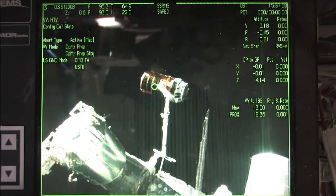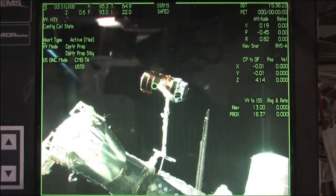There will be three of those. After that, one at 7:20 p.m. and the last one at 11:50 p.m. again on Thursday. And then the final one should bring the HTV-3 into contact with the Earth's atmosphere at 12:24 a.m. Central Time, at which time it'll begin burning up and provide a good way to get rid of a good deal of trash and used supplies that the space station crew has been filling it with since they finished unpacking it after its July 27th arrival.